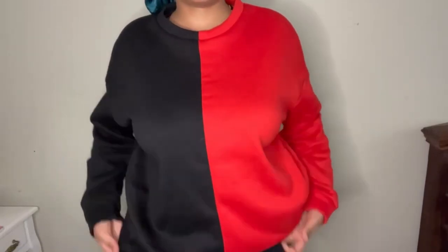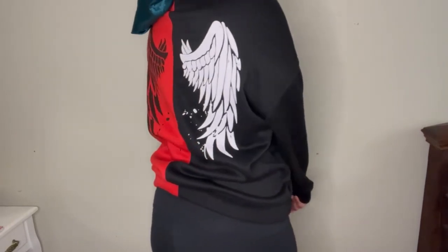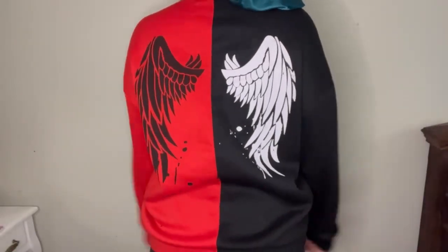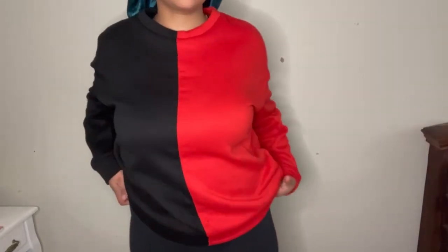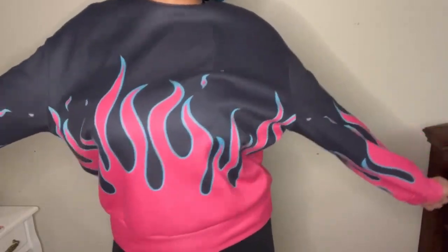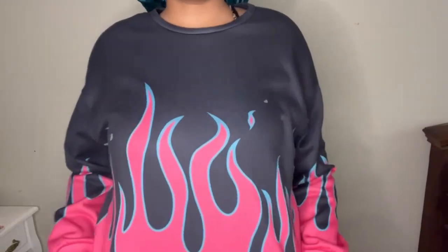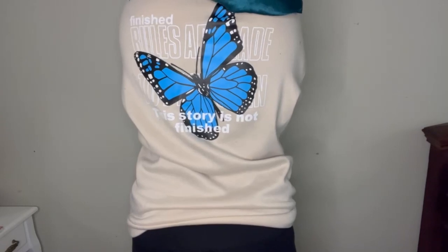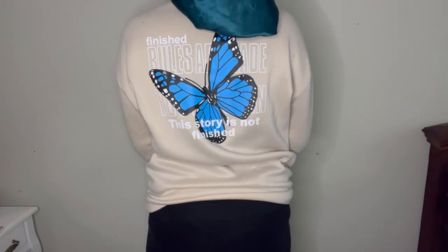The next sweatshirt, it's red and black and then it has angel wings at the back. Then this sweatshirt, it's all black with pink flames. On the front, it has a little butterfly, and it also says the story is not finished. Then on the back, it has a big butterfly with words on it.